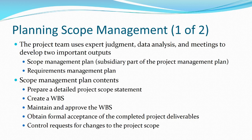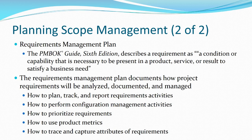The scope management plan itself has a detailed statement of the scope, so a detailed statement of what this project is about, how big it is, stuff that is based off our project charter. Then we create a work breakdown structure. Somebody has to approve it and say yes, this works, or no, this doesn't. And the work breakdown structure will make more sense once you see it. Then we get acceptance from the stakeholders that, yeah, we have actually completed what we said we were going to do, and have methods to check that off. And we're also going to control what is and what is not inside of scope for the project, so that we can control requests for making that scope even bigger.